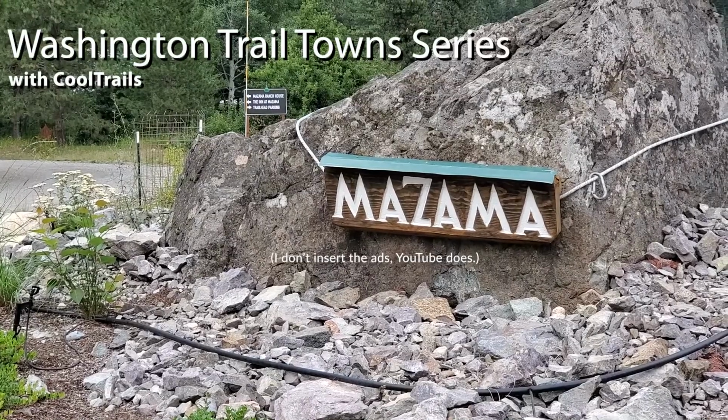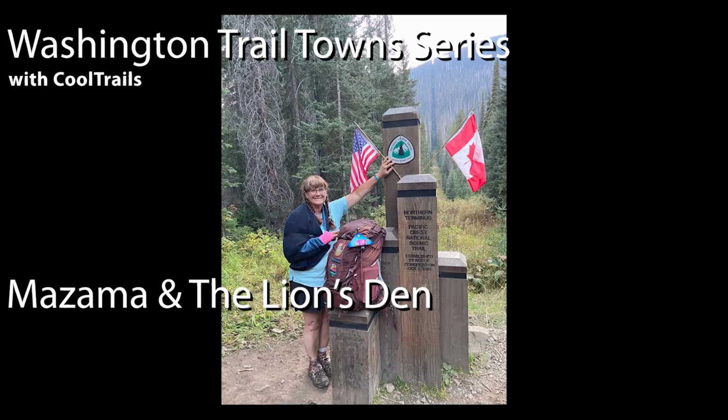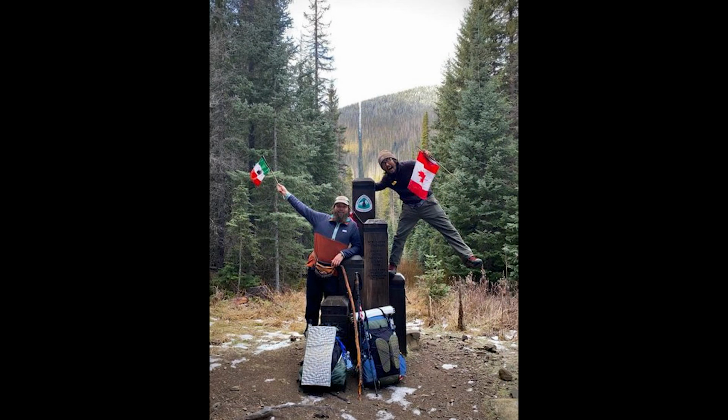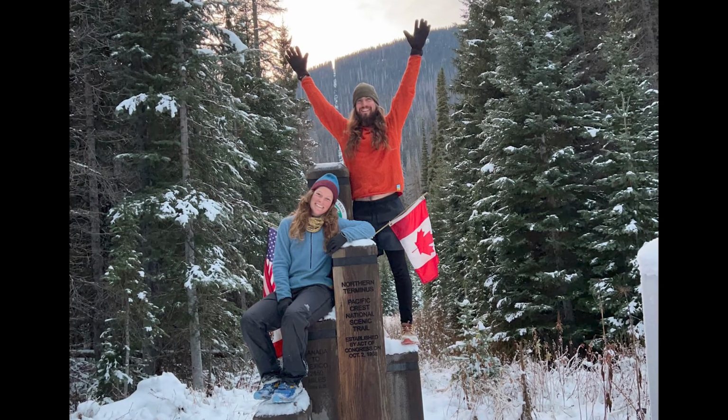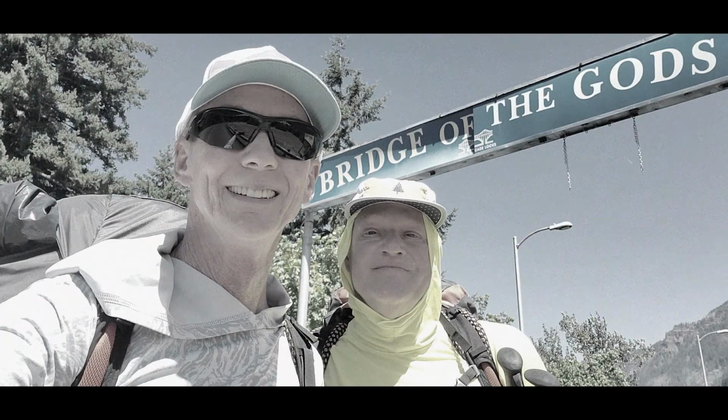Every journey has a beginning and an end. This is nearly the end of the Pacific Crest Trail. You got here by hiking 2,600 miles from Mexico, or maybe 500 miles from Oregon, but whatever your journey, you've done it. You've hiked all this way.